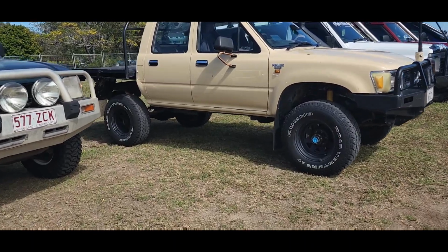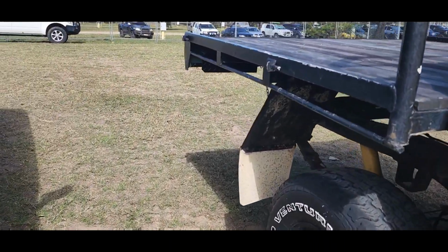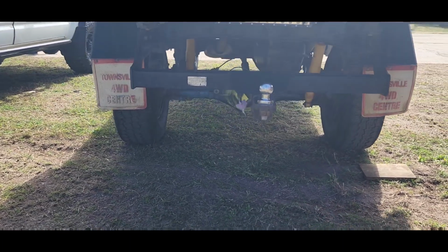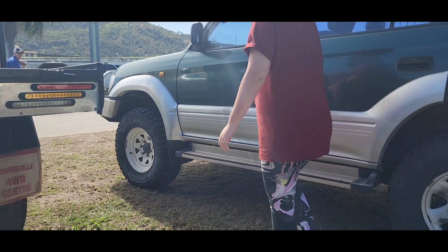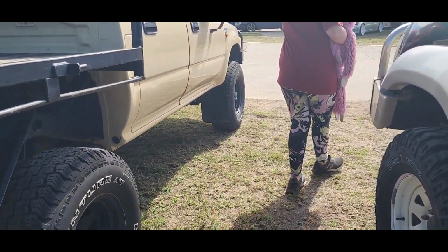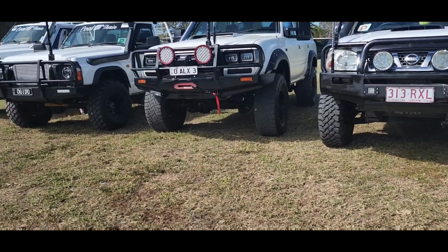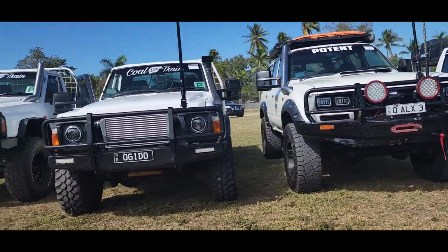Look. Have a look at this. That's what the diff poster looked like. Not like mine, broken. Hey? Yeah, put a bit of a wall. Have a look at all the forward drives.